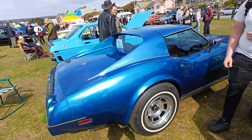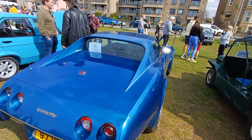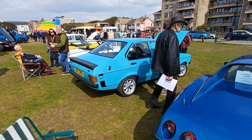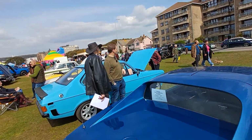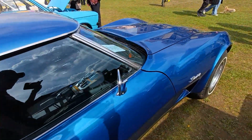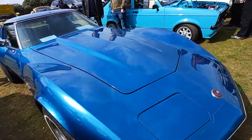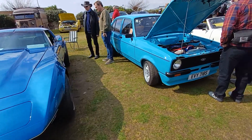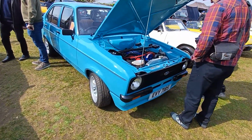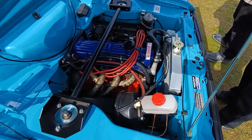And then on to the Corvette. Oh, Mordor Escort. Let's have a look at the Stingray first. Look at the lines on that. Then on to a Mordor Escort. A good old 2 litre Pinto under the bonnet.